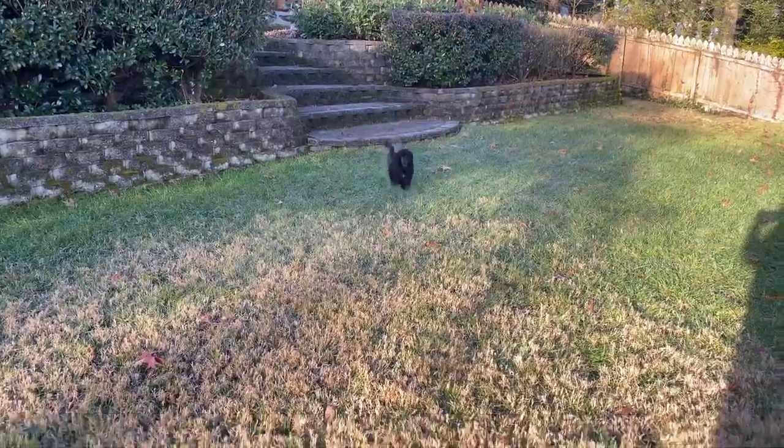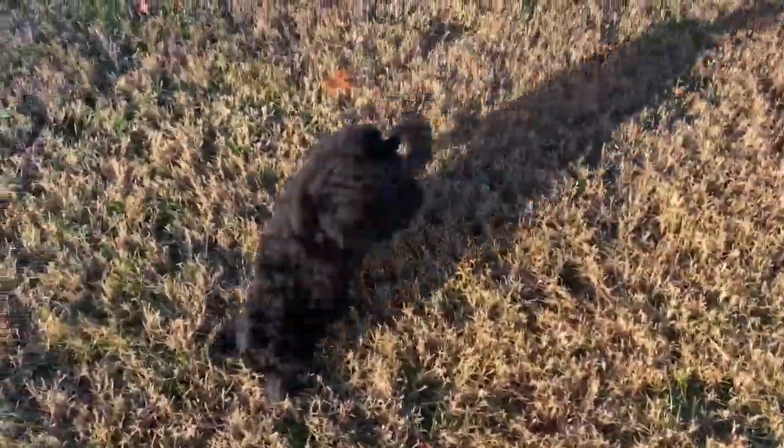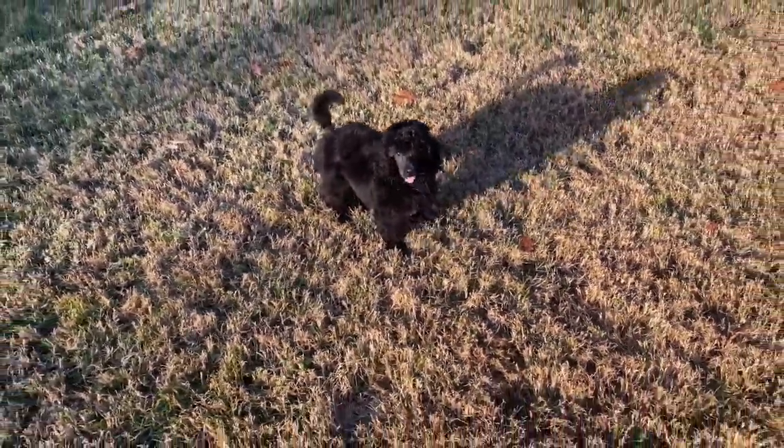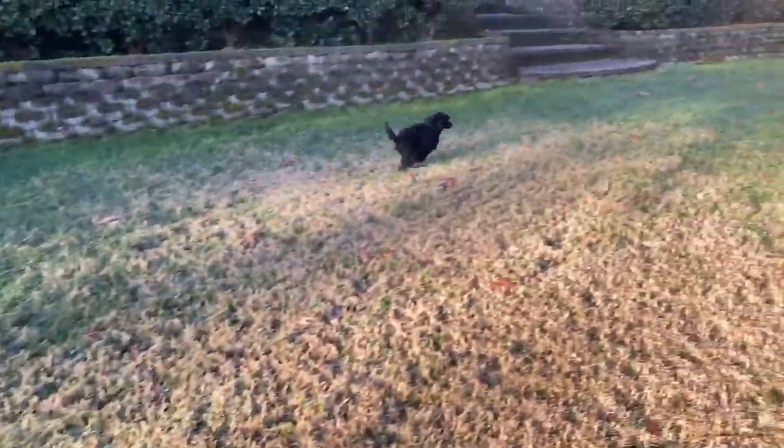Another thing that we have to do every morning is wear this boy out just a little bit. He needs exercise and lots of it. So I take him out to the backyard that's completely fenced in and just run this little guy out as much as I can. And he gets the zoomies and he just runs around and runs around.